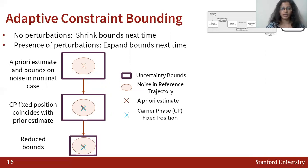Note that in scenario A, we expect that the carrier phase fixed position coincides very closely with the prior estimate. Hence, even though we started with really large bounds initially, we can shrink these bounds at the next time epoch to aid with the GNSS integer fixing.